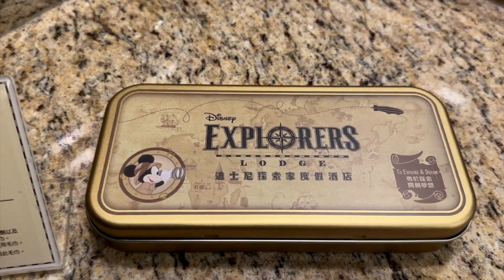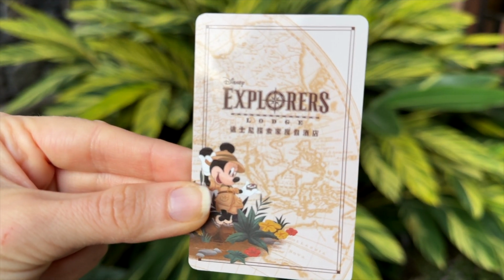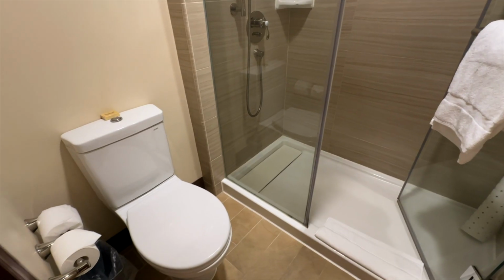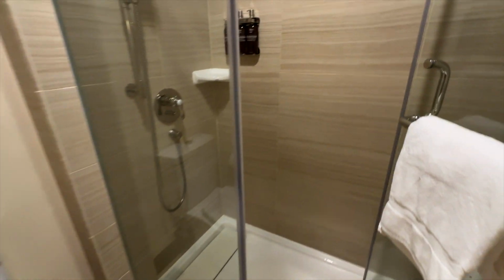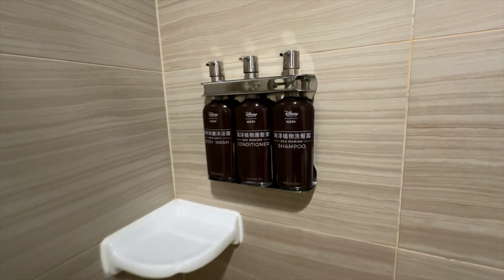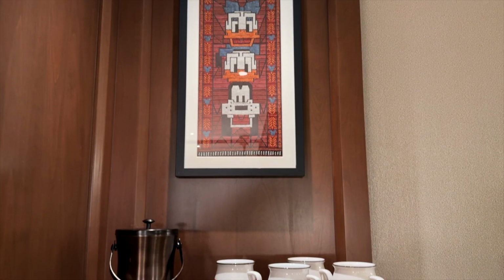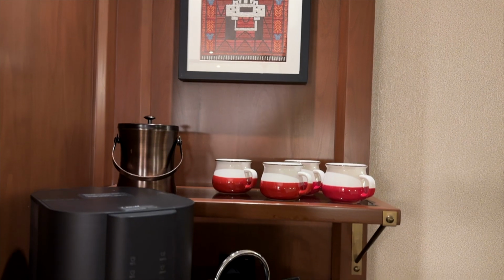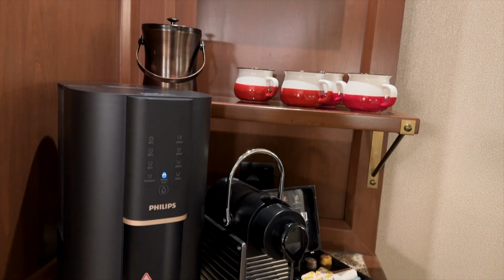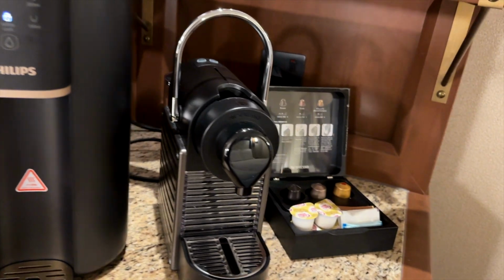They do give you a really fun tin with amenities inside, and the room key has a really cute detail on it, so that's a fun souvenir as well. The room does also have some shampoo, conditioner, and body wash for you to use during your stay. There also is coffee that is provided, so you have the coffee machine right here in your room, so if you want coffee or tea, that is also available, and we loved having that amenity here.